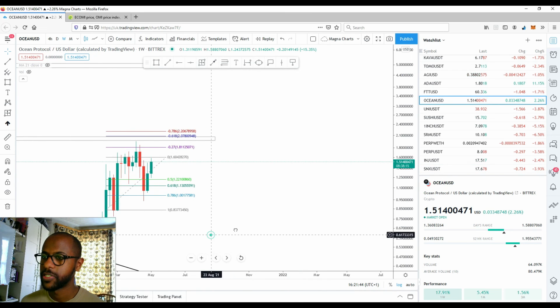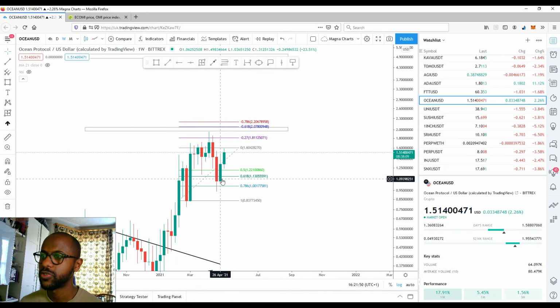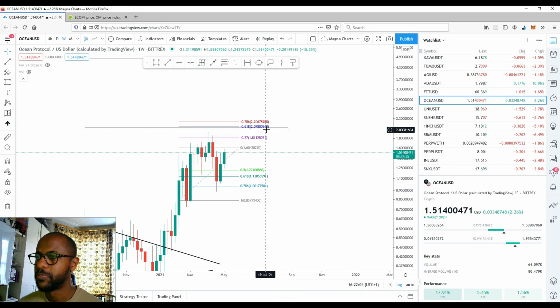Okay, this is the last one. So Ocean is looking bullish today and for the week. Of course, we've had this reversal from the 786 extension, and as I've said, it's looking to test 160, and it got as high as 158. Once it breaks this high, then we could expect it to go up towards 181 and back towards $2.